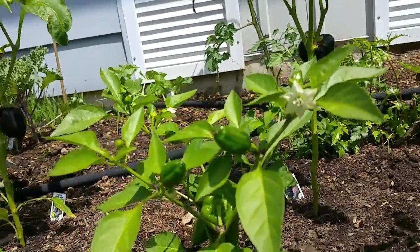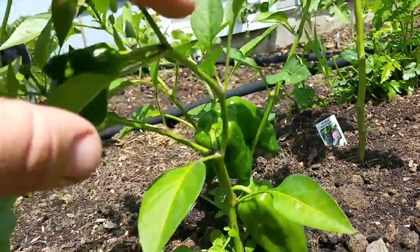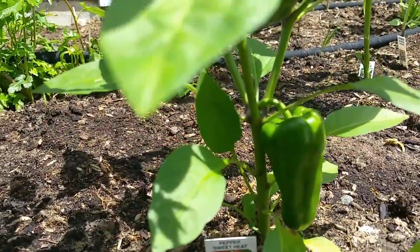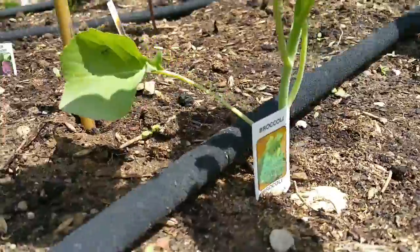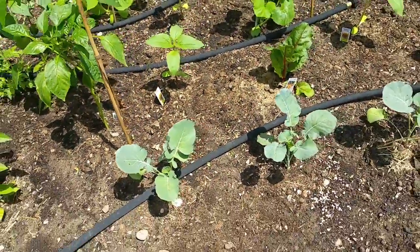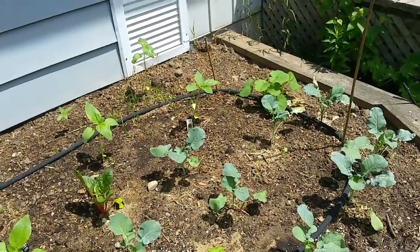These are my sweet heat peppers. And they're going around here. I'm going to be taking this one off today, and then that one too. And I'll let you know what they taste like. But the front again, see, broccoli. Love broccoli, it's one of my favorite vegetables. So I've got broccoli coming up all over here.